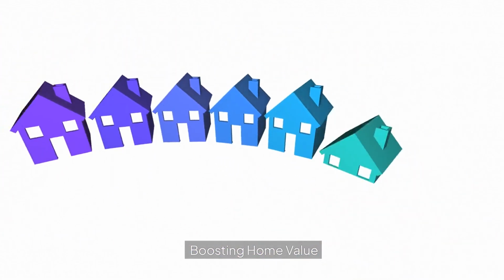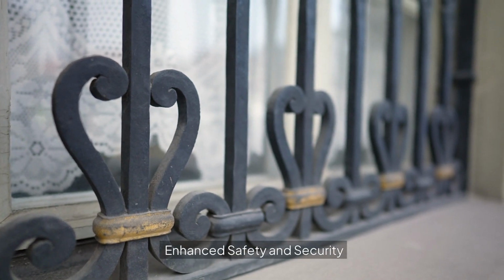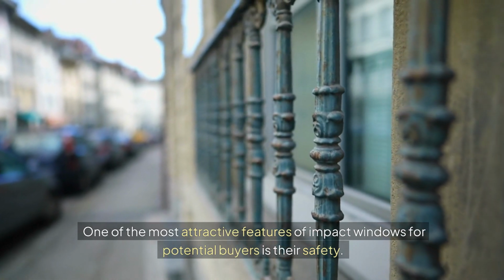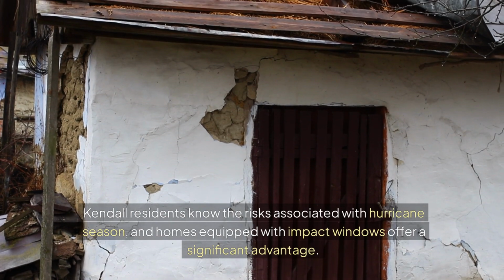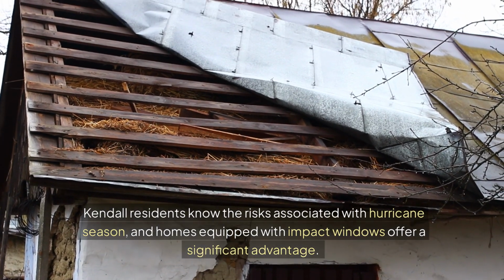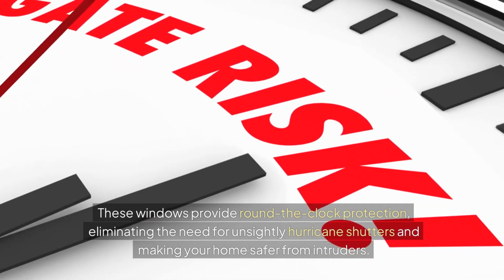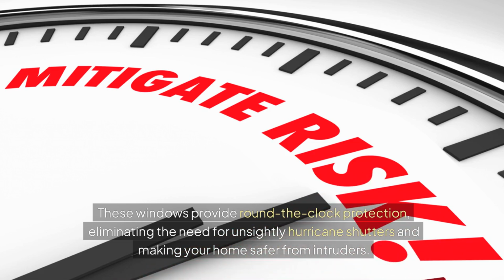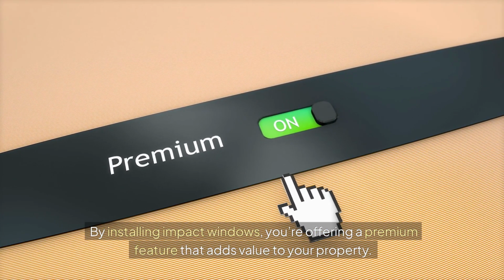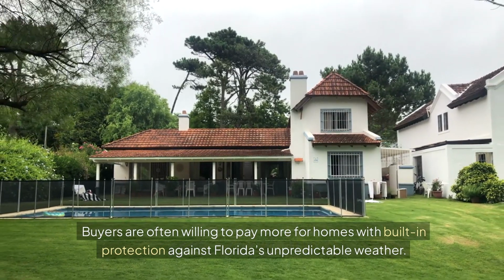Boosting home value. Enhanced safety and security. One of the most attractive features of impact windows for potential buyers is their safety. Kendall residents know the risks associated with hurricane season, and homes equipped with impact windows offer a significant advantage. These windows provide round-the-clock protection, eliminating the need for unsightly hurricane shutters and making your home safer from intruders. By installing impact windows, you're offering a premium feature that adds value to your property. Buyers are often willing to pay more for homes with built-in protection against Florida's unpredictable weather.